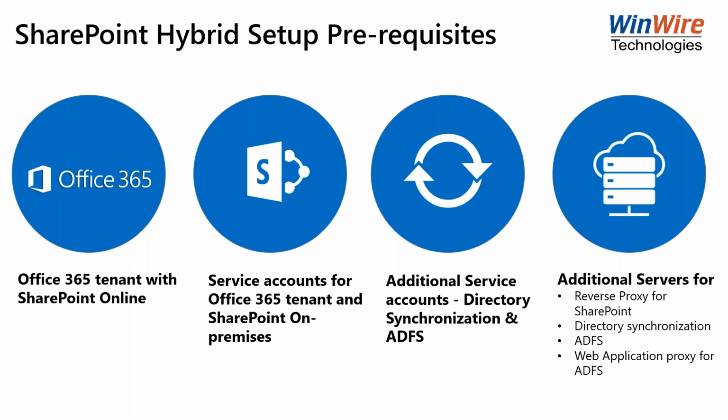And in terms of an environment, you need 3 to 4 servers. Everything starting from directory synchronization of your Active Directory Federation Services server, and also your web application proxy, and then the reverse proxy. Right. So these are all the 4 servers we need. And with that, depending on your security policies and the InfoSec compliance requirements, typically, it can take anywhere from 1 to 3 weeks.